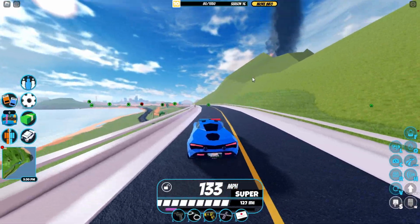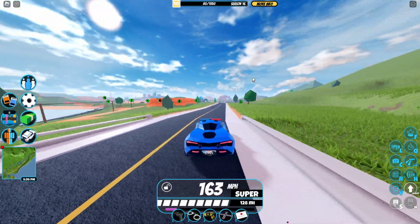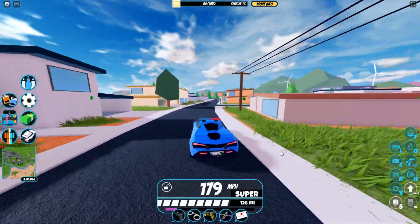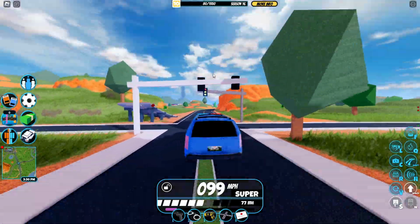Obviously, it was pretty bad when it was retired, but ever since it got buffed last year, it's been much better, and the top speed is absolutely amazing now. So if you're looking for a cheap vehicle in trading, definitely go for the Megalodon because it's super cheap, yet super good. Now, our next retired vehicle is a fun one.